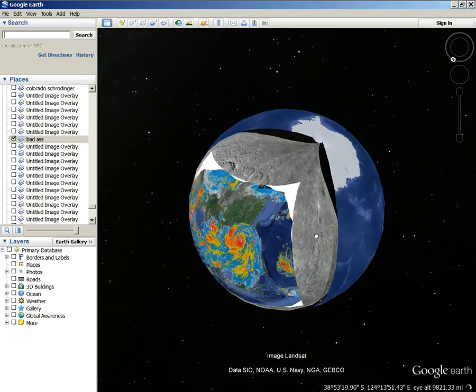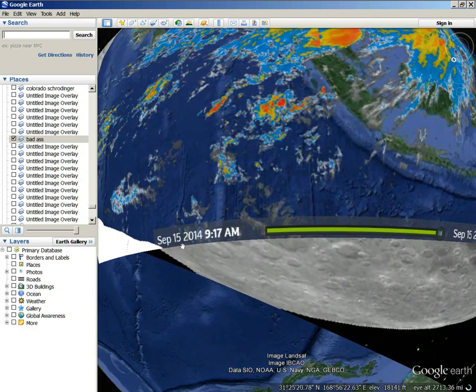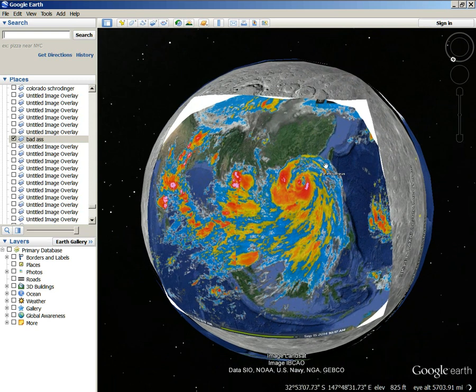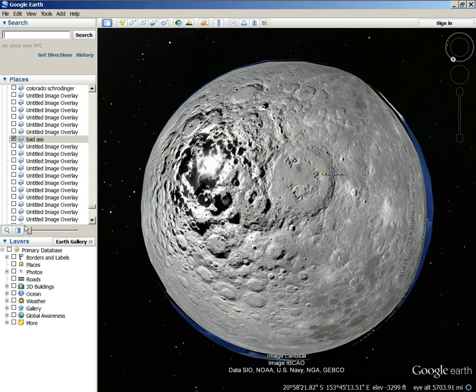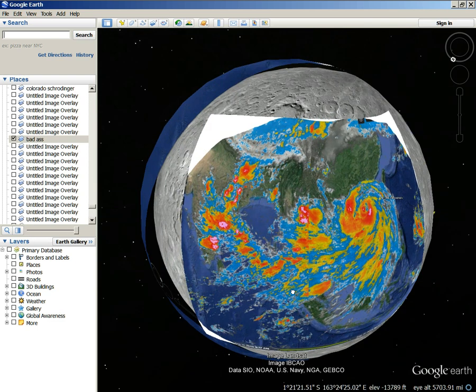That's a typhoon right there. See that? That's a typhoon, and you can look that up. The date was the 15th of September, 2014. You can look that up. That's a typhoon, and that's why I say that crater is really important to the Earth, because it shaped that storm right there. You see that? Look at that whole thing overall.